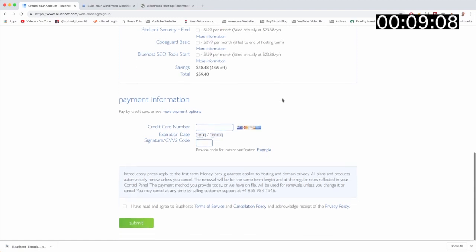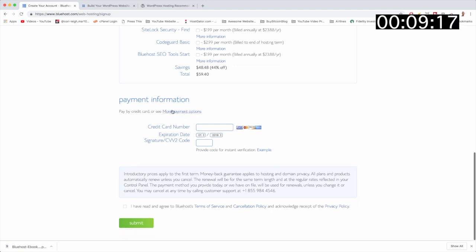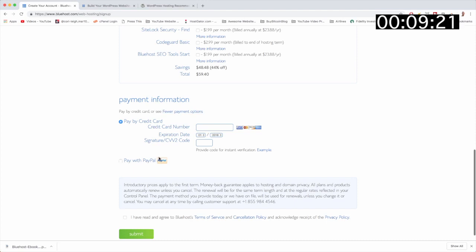All right, so now we can just scroll down and we're going to be in the payment information section. We just need to pay by credit card or by PayPal. And if you don't see PayPal, just click on this link that says more payment options. Some people like using their PayPal, like a bank account or a PayPal credit card. This option is for you if that's the case. I just like going with the credit card because I get those points.